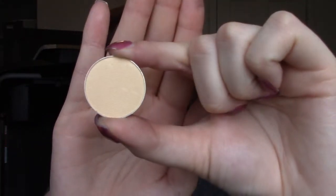Next one is Mirage, and this one is from the Las Vegas collection, I believe. It's like a sand kind of color, and again, just a light, you know, you never have too many transition shades in my opinion. I can't anyway.